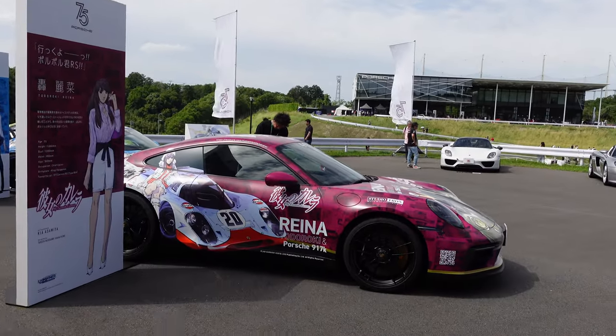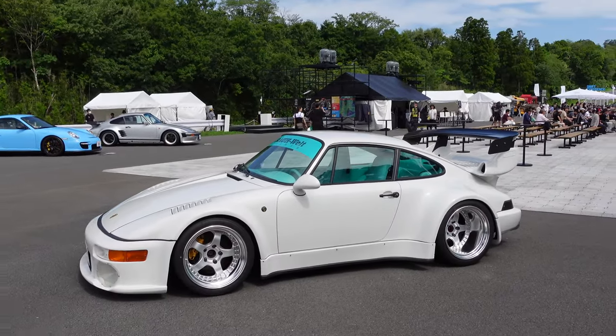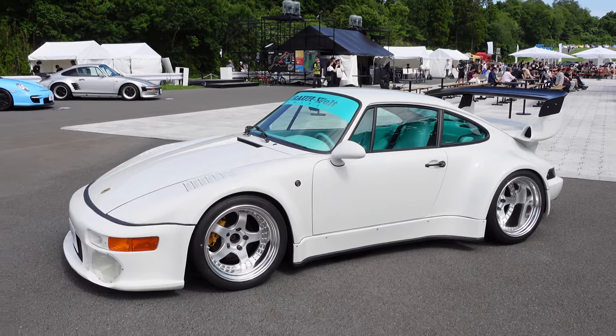And obviously, we saw before the 911 art cars over there in the manga livery. What do you guys think about that? I'm sure there's going to be some opinions, so let me know in the comments. But that is the Daniel Arsham RWB.